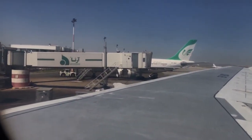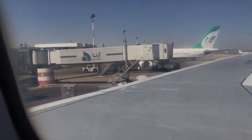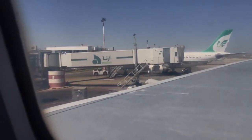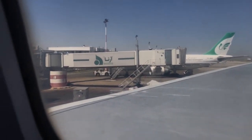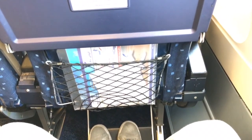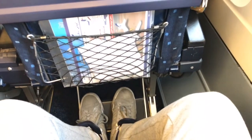I'm just now settled in. The plane's all fine, don't know why, but the seats look much smaller. The footrest looks very big. It's very good. I think the seatbelt looks older. The cabin, the seats are much darker in colour.